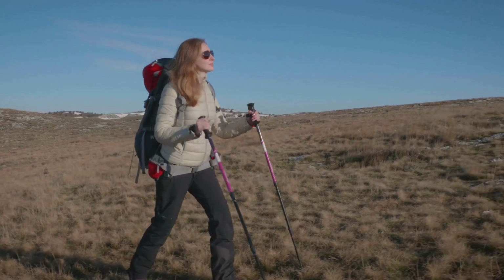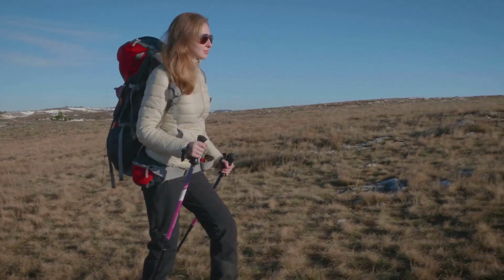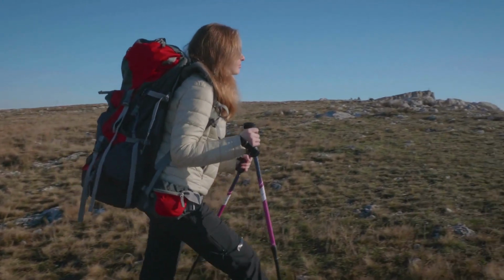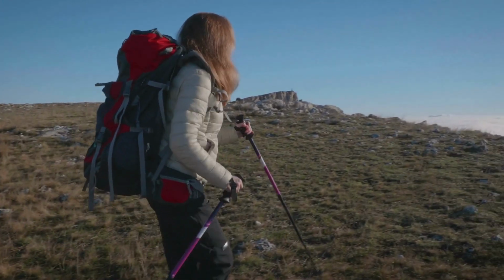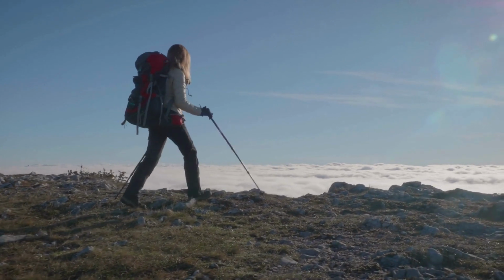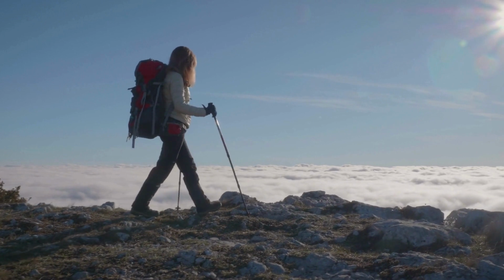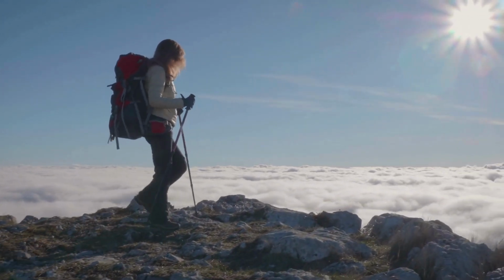Also, bring trekking poles. Some people say, I don't need trekking poles. Trekking poles are important for two reasons. One, they will help keep your balance. Second, trekking poles take the weight off your body and you can transfer that weight onto the trekking pole, so it makes it easier to carry your heavy pack.